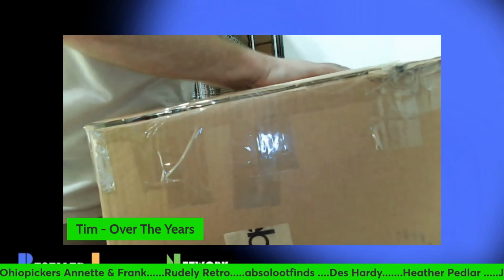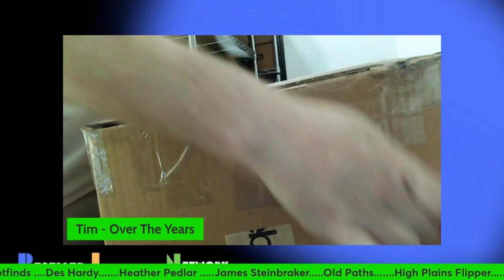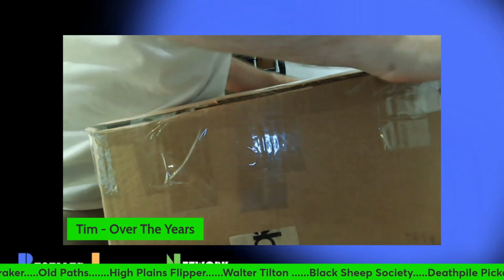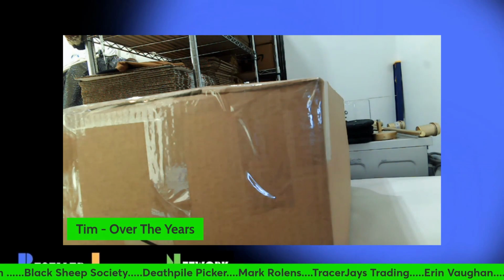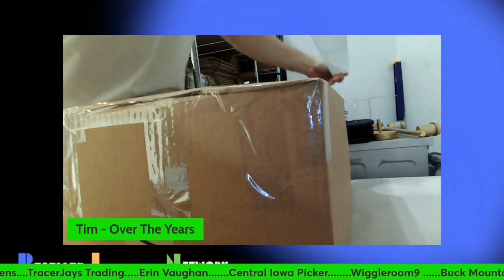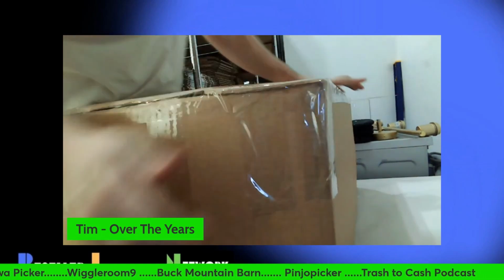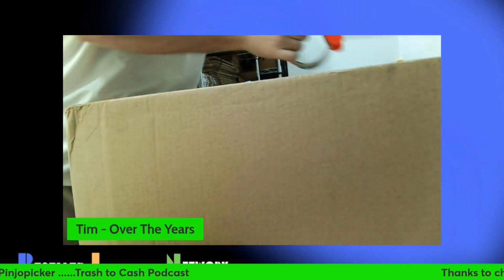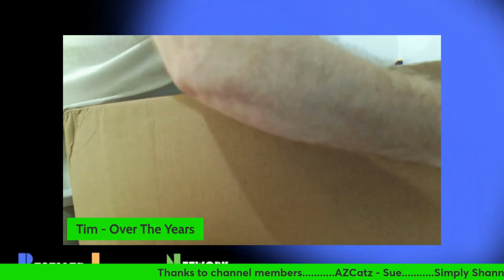All right, let me make sure I got everything here. And in this case, because we scored the box, we want to tape the sides too. No room for error. Yeah. You get a little taste of the Washington Post. I grew up reading that paper. All right. Now, I'm going to get the bottom. That was actually a lot easier than I thought it was going to be.